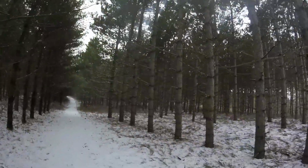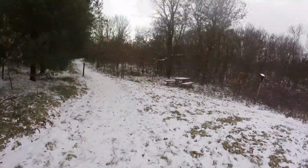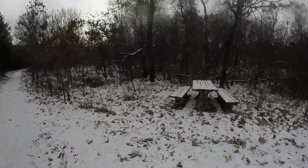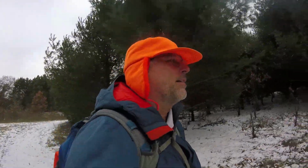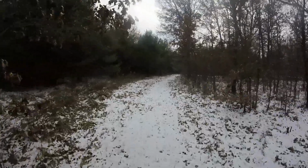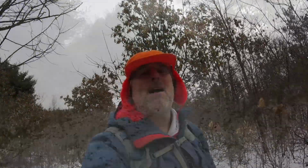Coming down in this pine plantation here, we have a big old picnic table out here. Look at that. Right here at this turn, it looks like maybe the landowner uses a picnic table too. But I'm certain it's set out there so Ice Age Trail users can use it too. So far, just an excellent, well taken care of trail here. Nice and wide, just really well done.